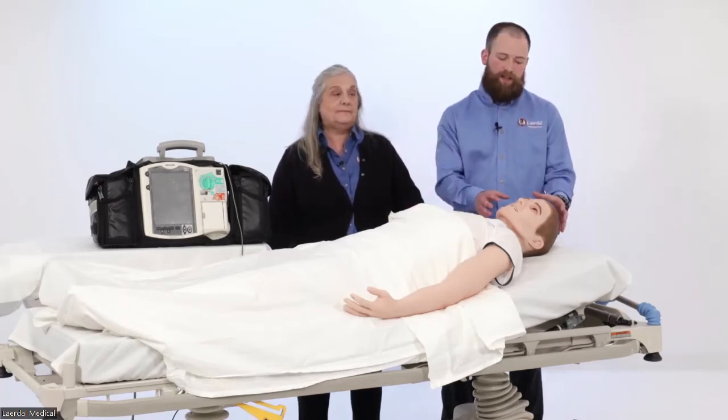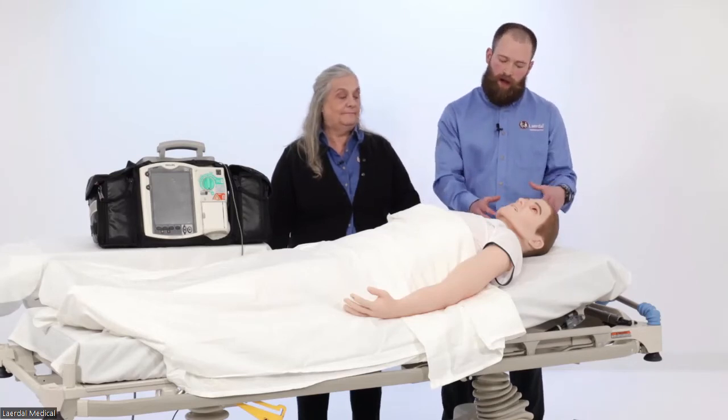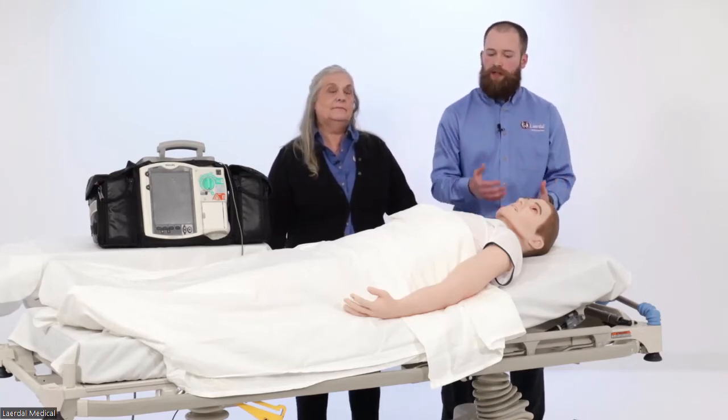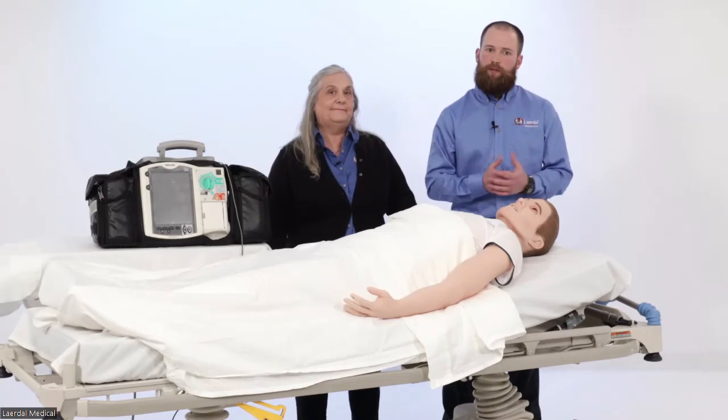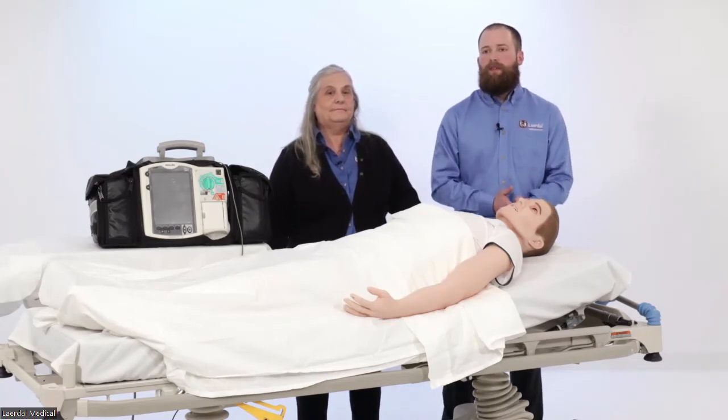Thanks, Meg. The silicone parts of this simulator are the face, where you would likely see a lot of that moulage, and the arms. Those are the two places that we've added silicone to improve that patient handling as well.